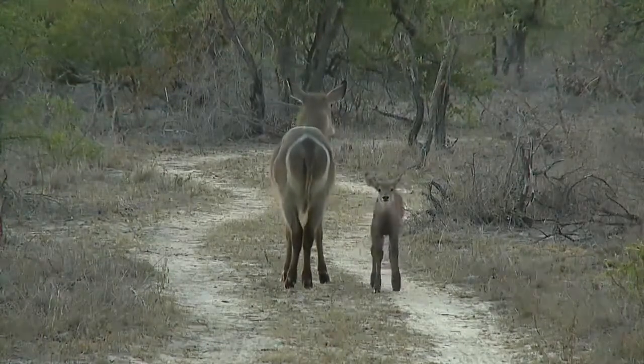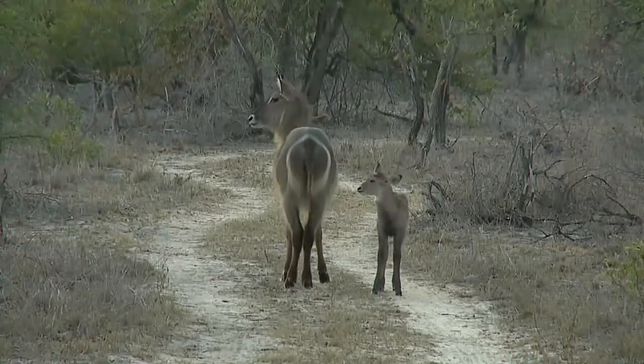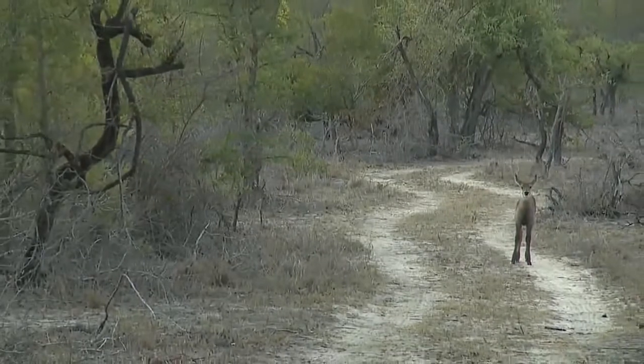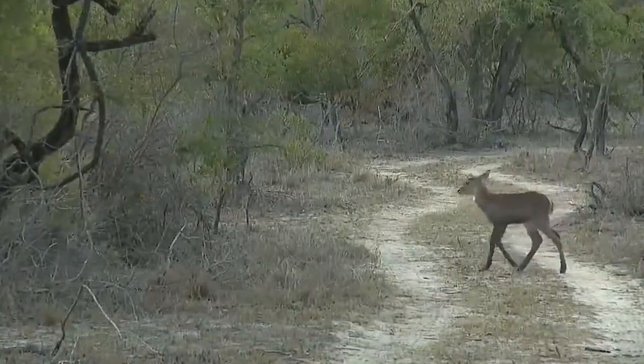Important if you're a little waterbuck calf. Hello, are you curious? To make sure that you know your mom when she comes calling. Look, she's going to wander off. Is the calf going to follow her? Is it going to stay here? Yep, here it goes.